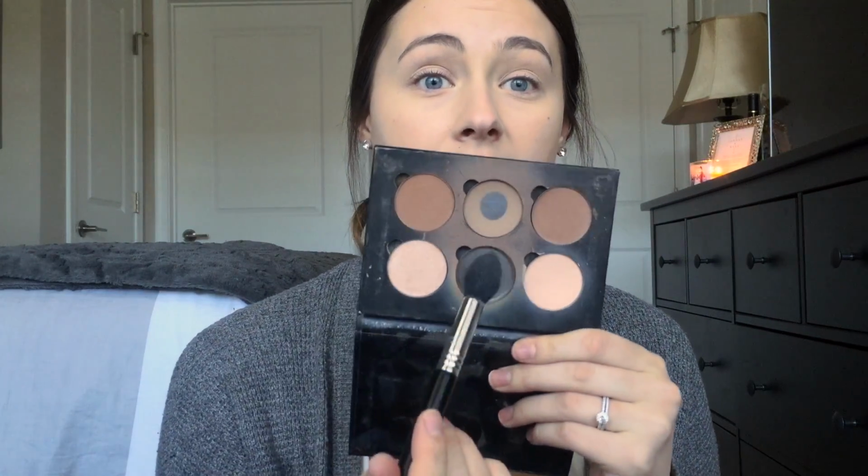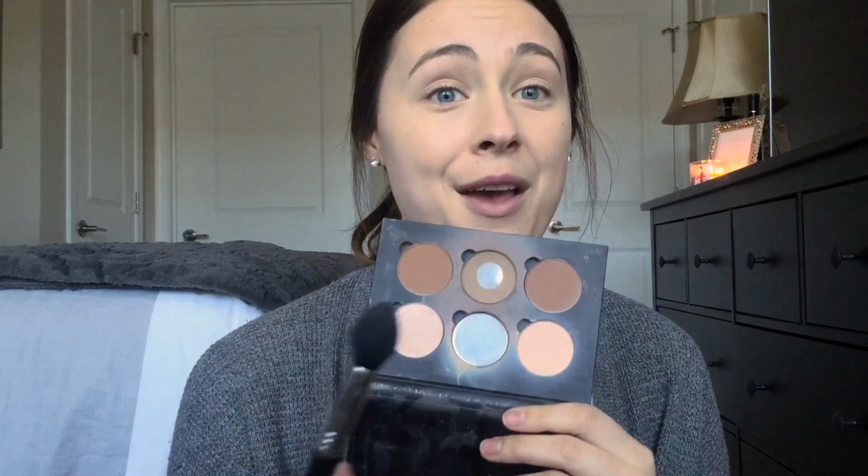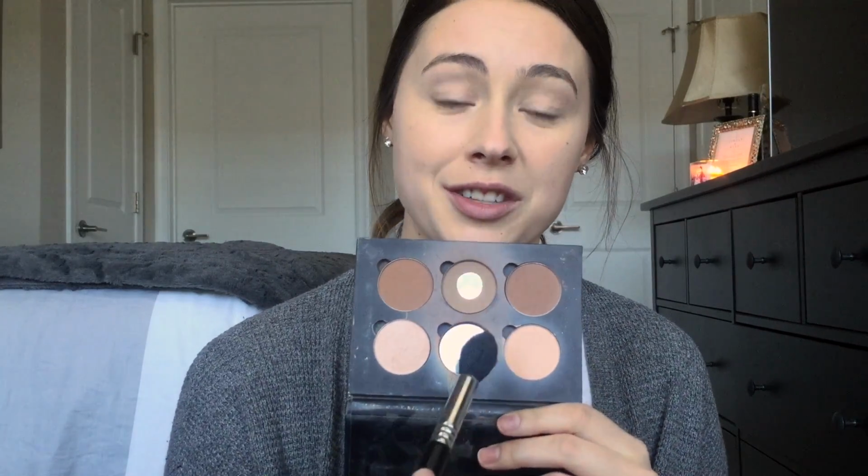And now I'm gonna go in with my Tapered Highlighter F35 brush, another Jaclyn Hill favorite brush, and the Anastasia Contour Kit. And I used to use the lightest shade. I think it was the banana cream, but I've obviously loved that way too much and it's gone. So I'm gonna use just this other light shade to set my concealer.